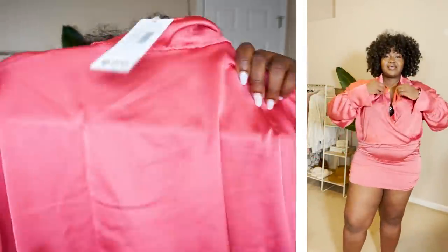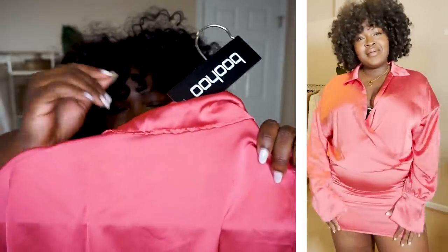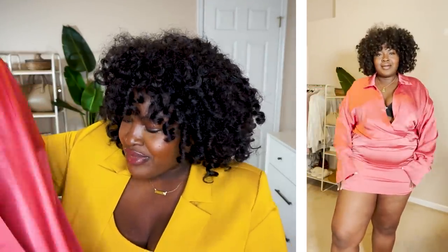Because I don't know if you can see, there's like missing thread here, and it's just giving me like 99¢. Okay, it's like giving me Joanne's clearance bin. If you ever did any sewing, you know about the clearance section. So yeah, I don't know. I don't know about this one. I would love to know your thoughts on this one in the comments below.